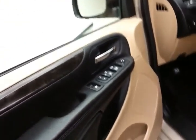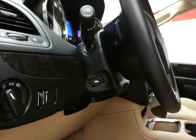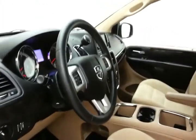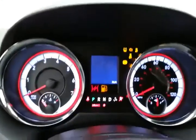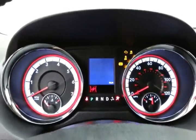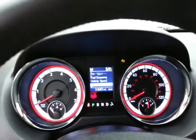This SXT has keyless entry, power windows, locks, mirrors, power driver's seat, power adjustable pedals, and tilt and telescopic steering wheel, to put you in that perfect driving position. Large, easy to read gauges. The driver information system, operated by buttons on the steering wheel.